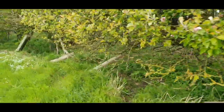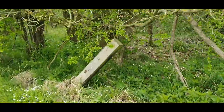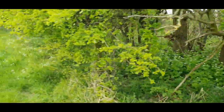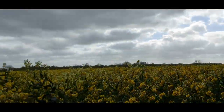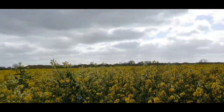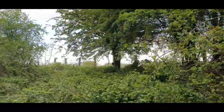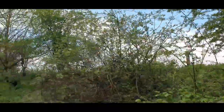Look at that. I mean, look at the size of these posts. They didn't do things by halves, did they? Look at this. That's a substantial post. It just goes on and on and on. Wow. Look at that. Beautiful. We're now in a cutting. If you look closely on the right hand side, I was talking about the boundary fence. Look at that, still there with the wires in it, post and wire fence.